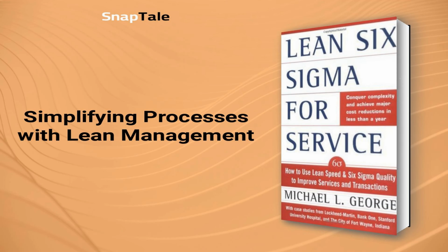Simplifying processes with lean management. The concept of lean management is to eliminate waste, reduce costs, and improve quality to provide customers with tailor-made products. It's a process philosophy rather than just speeding up production lines.